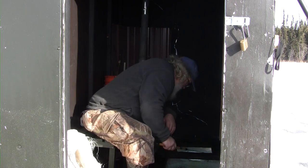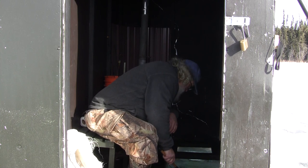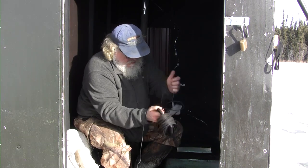Water's pretty clear today. You can see a lot of what's going on down there. Got an underwater camera here. We can take a look at what's going on down below.